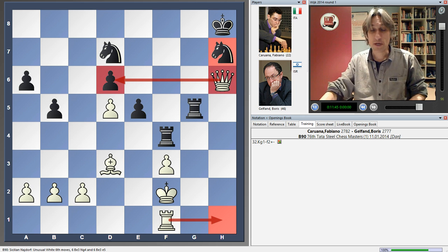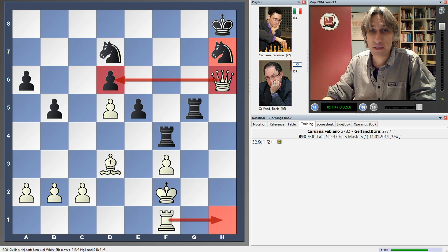So an excellent victory for Caruana, and really he hardly broke stride in this game. Round one, the first round in a tournament, is often very difficult, and it looked like Gelfand really didn't have his touch today at all.